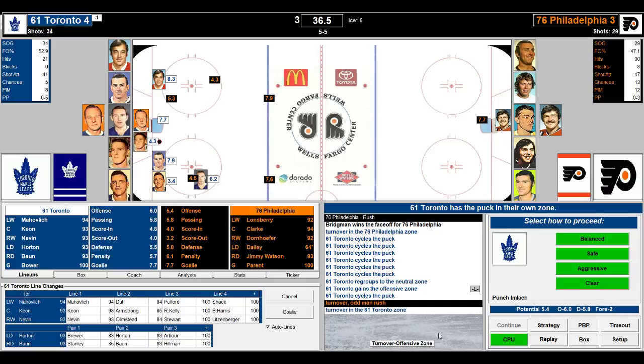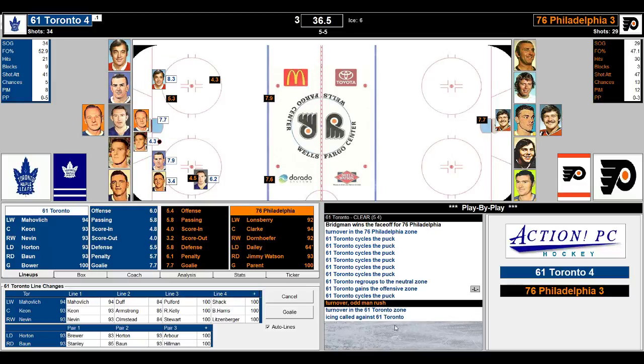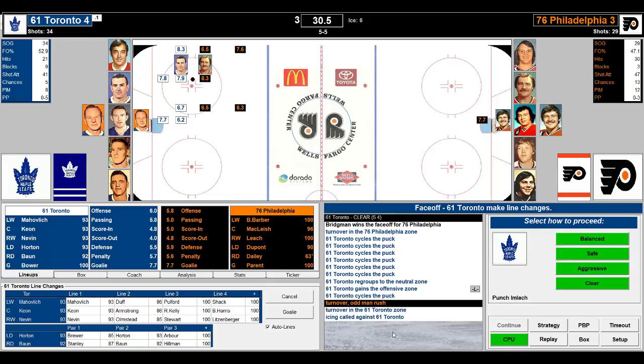Nice poke check by the Maple Leafs, and gaining possession with 36 seconds left is Tim Horton. And he's going to clear it down. And icing is called. So with 30 seconds left, the Flyers will have the face-off in the Toronto zone, top of the screen. They had that odd man rush, and they couldn't put a shot on net. Excellent poke check by Toronto. So that was a huge opportunity blown.